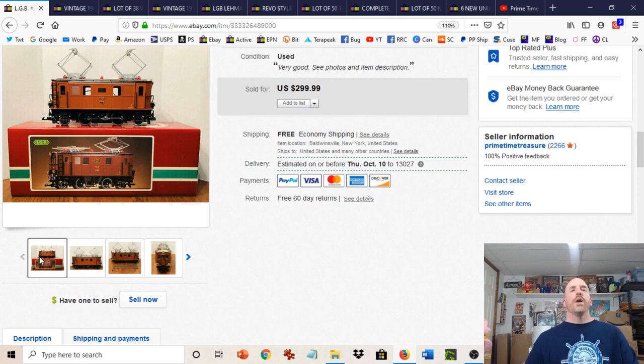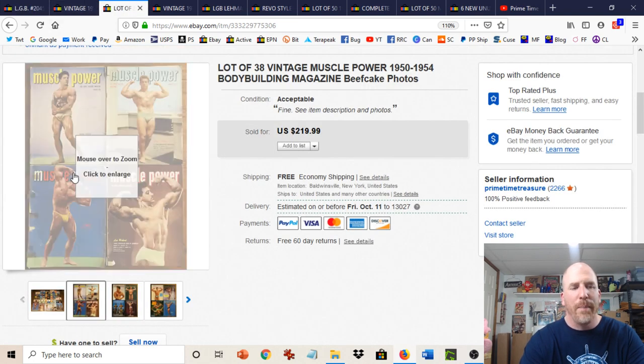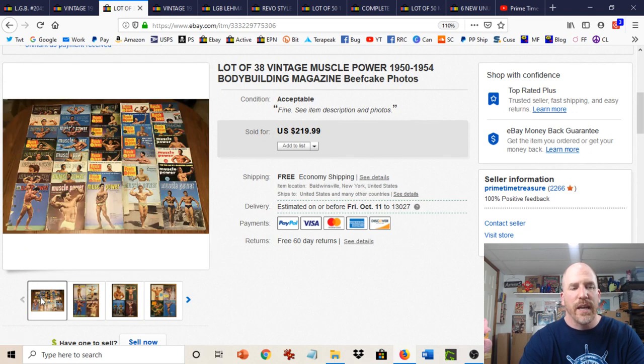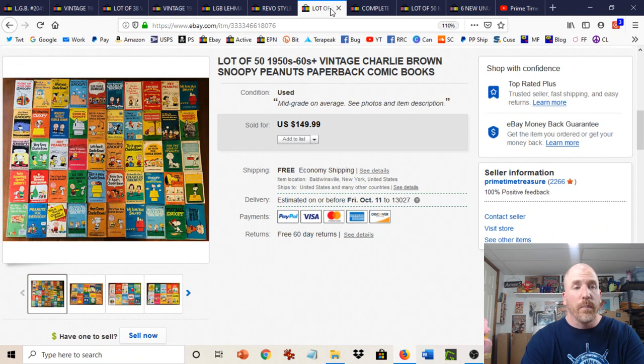And remember, too, when you are buying big lots of items, I don't care if it's a big lot of trains, I don't care if it's a big lot of magazines like this, and certainly if it's a big lot of, let's say, comic books or ebooks like this, you are inevitably going to find damage. It's very rare that you're going to buy a big lot and have a perfect mint condition set for everything. Sometimes you could do that, but a lot of times you're going to have damage. Don't just toss those items out unless they're so severely damaged that there's absolutely nothing you could do with them and they were worthless to begin with.